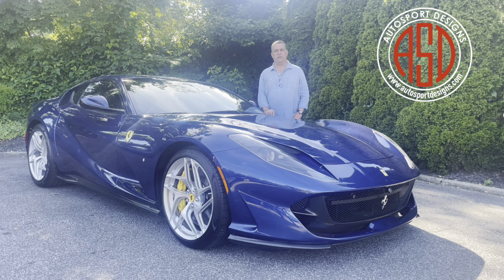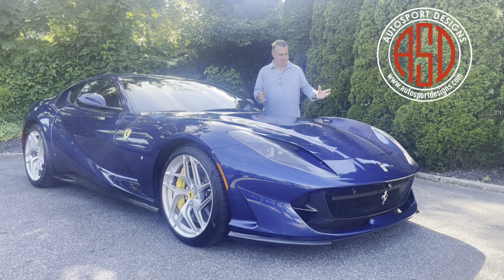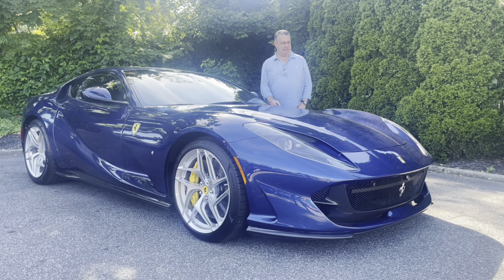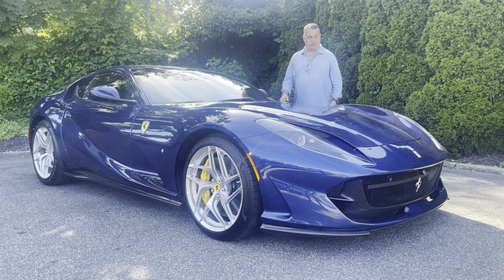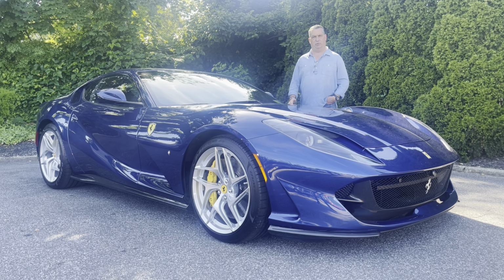Today's Ferrari is a 2018 812 Superfast, which is super fast. And we're going to show you, it has had 2 owners from new. It is Tour de France blue. It is highly optioned and pretty damn cool. So we'll see you in a couple of minutes on the road.